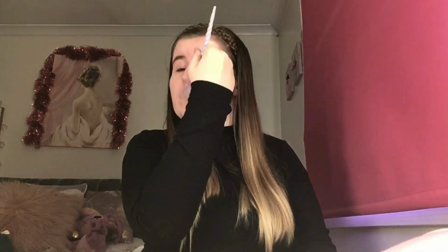So the first thing we're going to do is powder my face. I always use this brush for my powder, as you can see. That's that done. Now on to the blusher. Again, I always use this brush for my blusher. Now we're going to use highlight. I always use this brush.